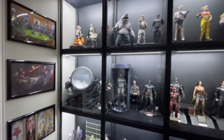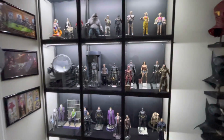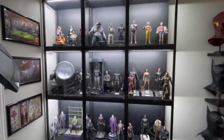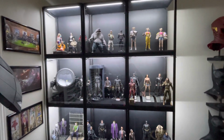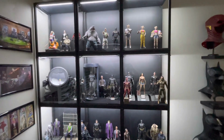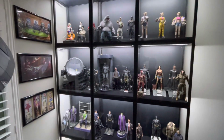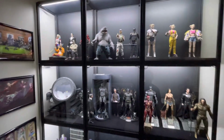And then moving on, my first set of Moduspaces. These used to be called Moduspaces, and the company changed their name. They rebranded recently as well. But I pretty much have one case per movie or genre. Or if there's a lot of figures from it, then obviously a couple cases.